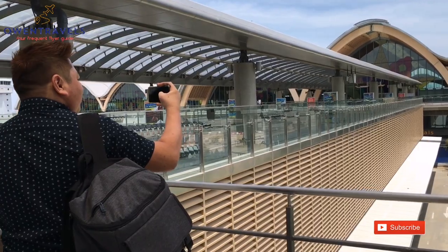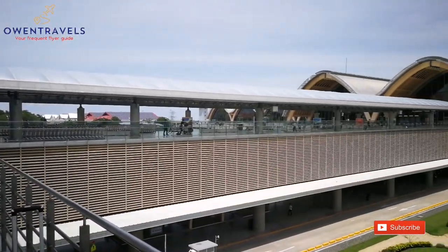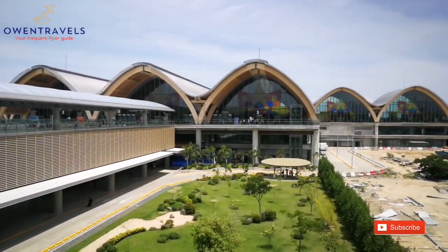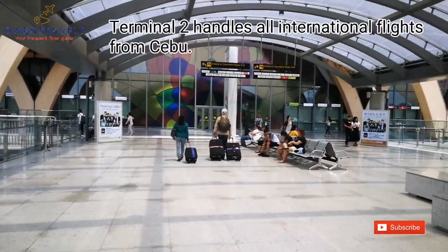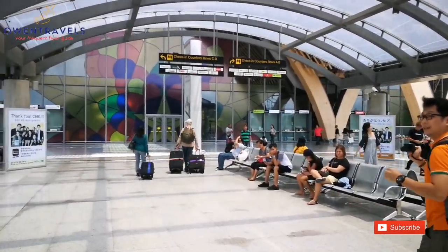for only around $250. Originally, our flight was scheduled to depart at 2:20 in the afternoon, but we were informed ahead of time that the flight will be delayed to 4:20. It's our first time to experience the newest Terminal 2 at Mactan Cebu International Airport, and Mitch and I are really excited to share it with you.